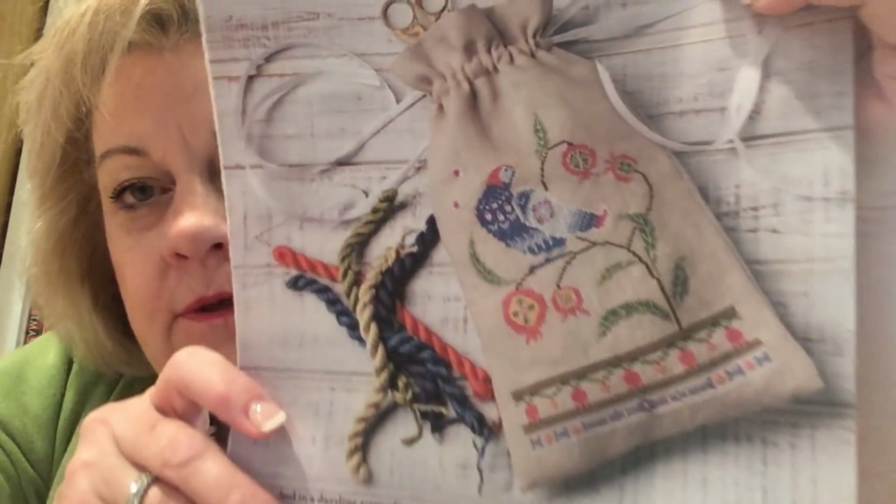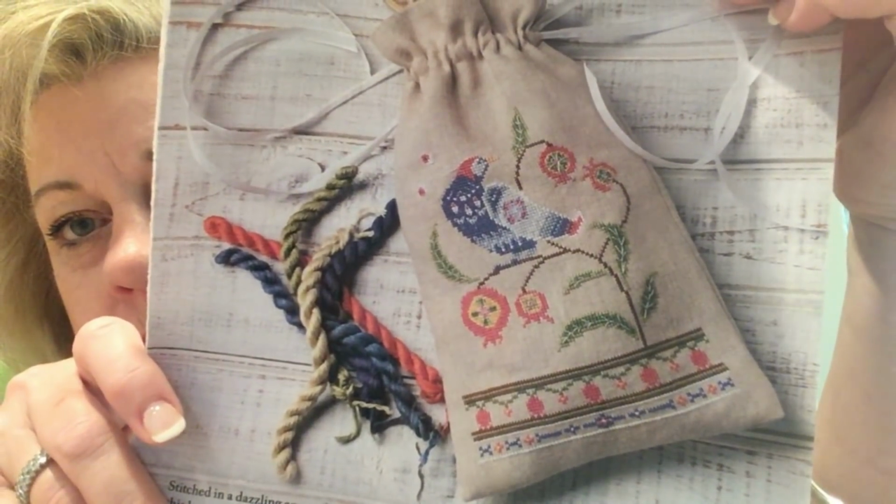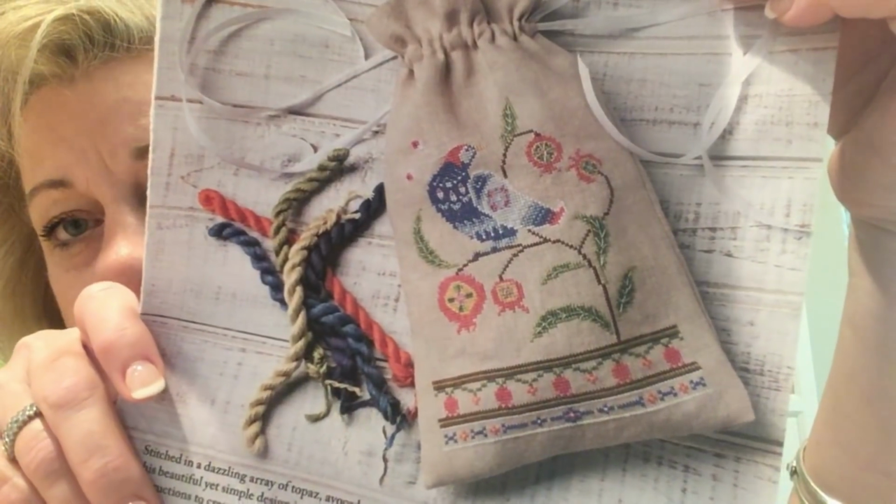person you are. Then she also sent, because she thought I would enjoy it, two other patterns. This one is called Partridge and Pomegranates. But look at those blues. And the bird and the pomegranates.